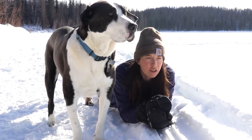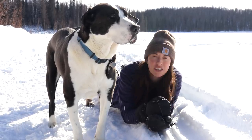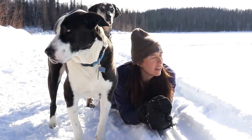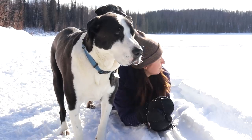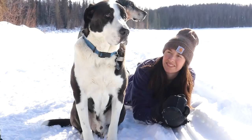I don't even know if it's in the 20s today, but it just feels really warm with the sun. And the dogs obviously do really well in it too. We're gonna take another little walk around the lake and chop some wood, I think.